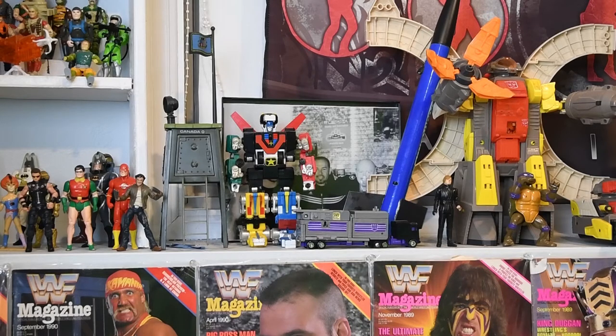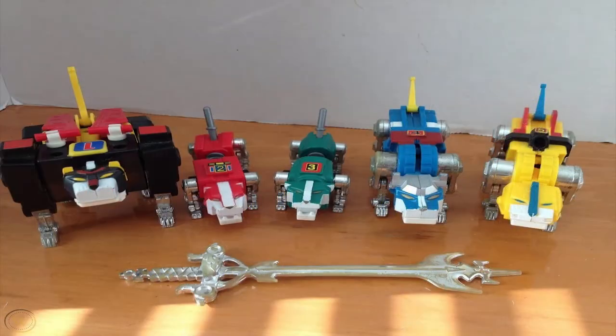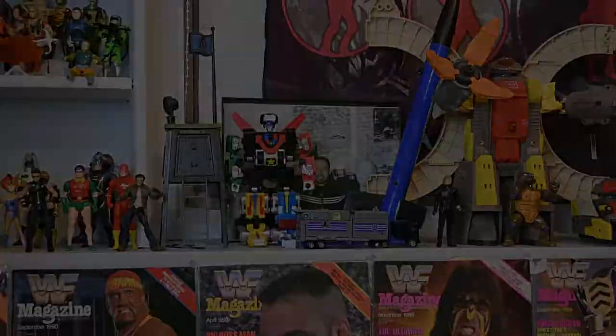These ones here are all the pullback kind of car style. You pull it back and the spring tightens up and you let it go and it takes off across the floor. I don't know if you people recognize the guy in the middle. That's Chavo Guerrero from WWE.